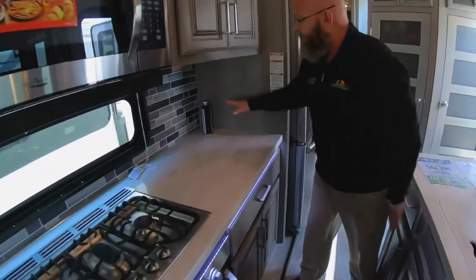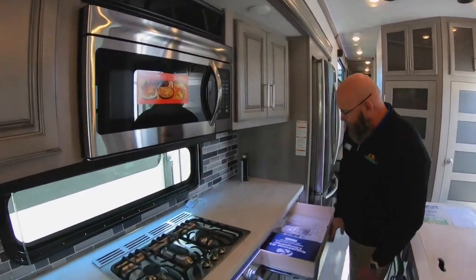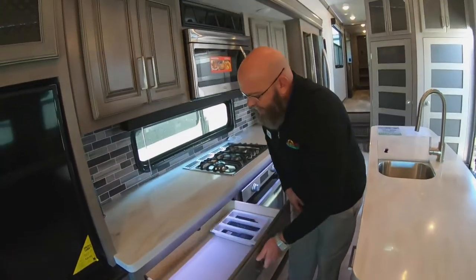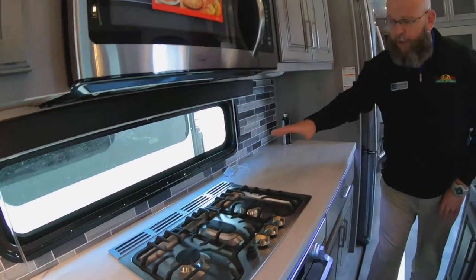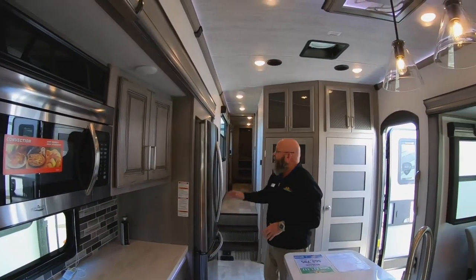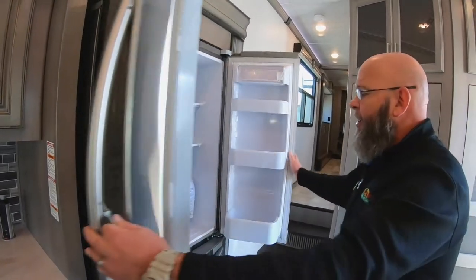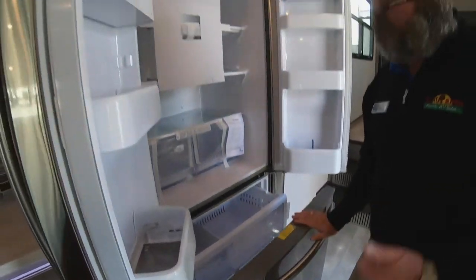Over on this side of your food prep area, you can have your coffee maker and your toaster up here. Again, pop-up electrical outlet. Big drawer space, big cabinet space, lights up underneath, pull-down shades up here, three-burner stove, oven, tons of LED lights all the way around this unit. Massive Samsung residential refrigerator with a travel lock that keeps it from coming open while you're traveling. It gives you plenty of space to store everything, a pull-out freezer, and it's even got an ice maker.